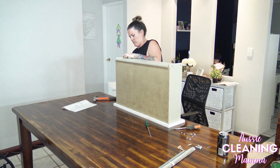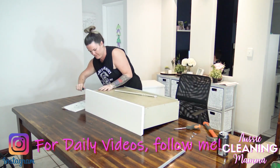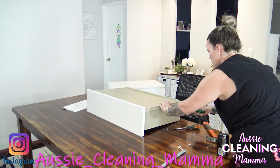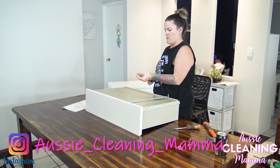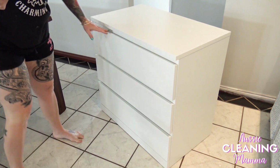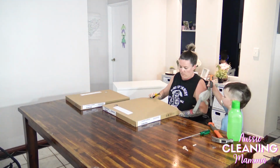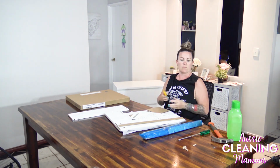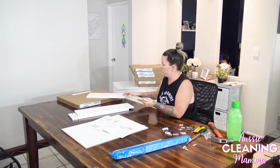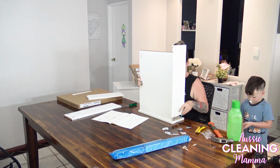Also, our drill is so heavy that it actually takes me longer to drill than it does to use a screwdriver. I want to get a lady drill that is not so heavy. So now I am making all the drawers for the wardrobe.